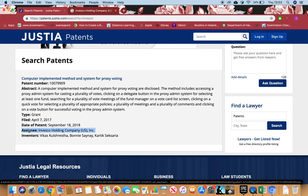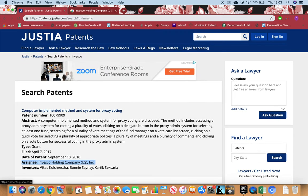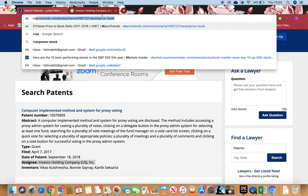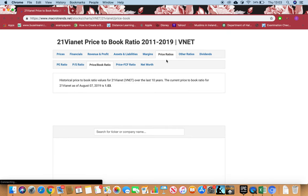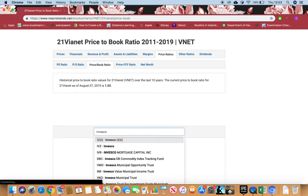And if a company has a patent, that means they are very competitive, they are very strong in the market, and they have competitive edge. It's very difficult to beat that firm. That's brilliant. Let's go to Macrotrends and see what ratios they are on. Check out price ratio and price book ratio and type in the symbol or the name Invesco.